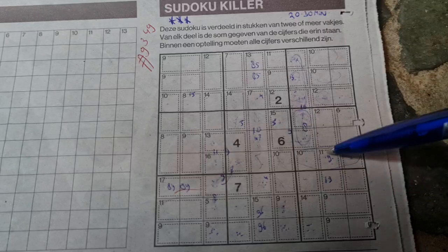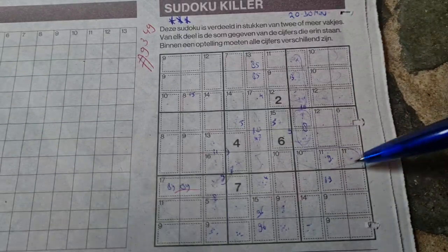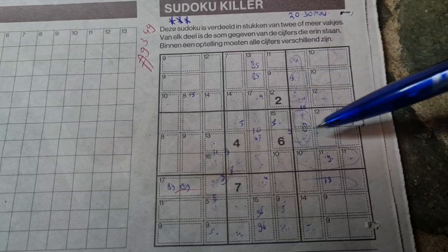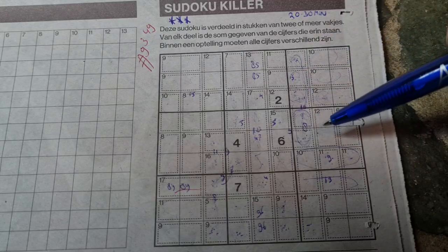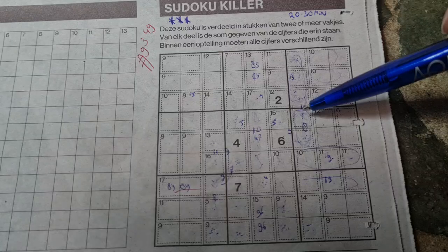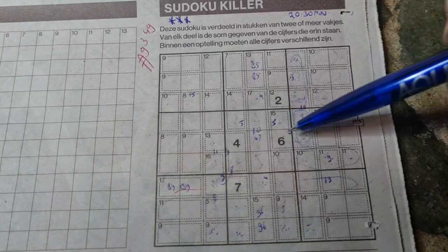But it's not helping me. 19 plus 13 is 32. Yeah, 32. 13, okay. How about here? 13 or so. 8. These two boxes together should be 8. 8 and 8.